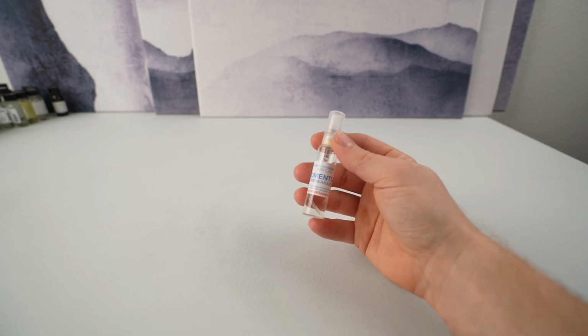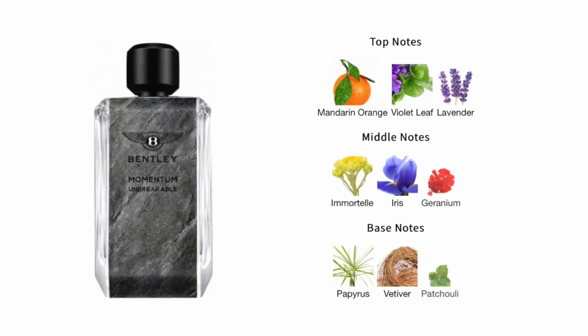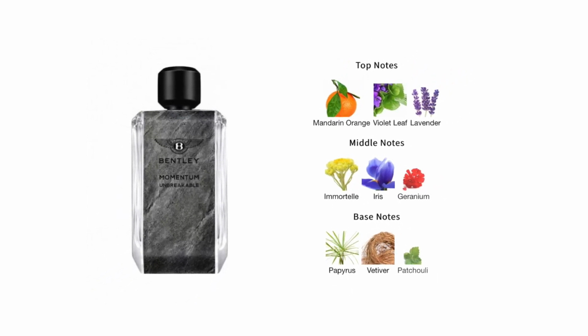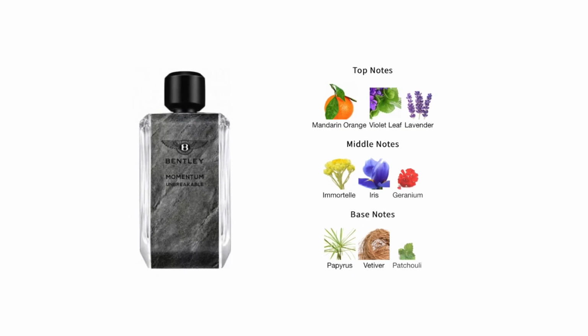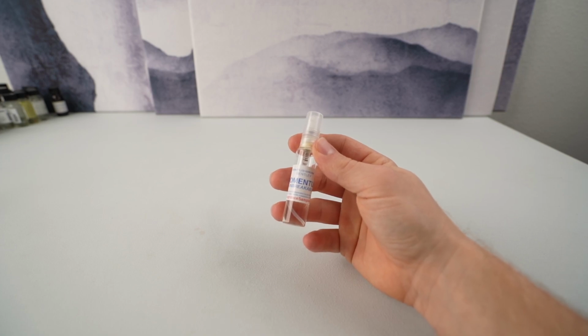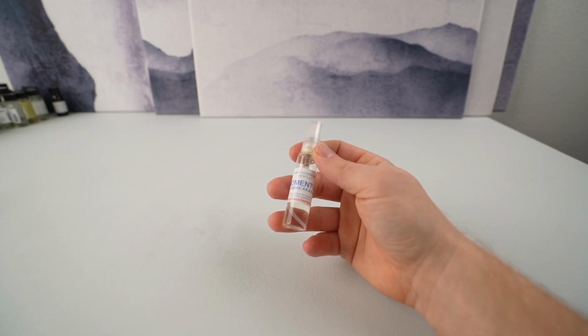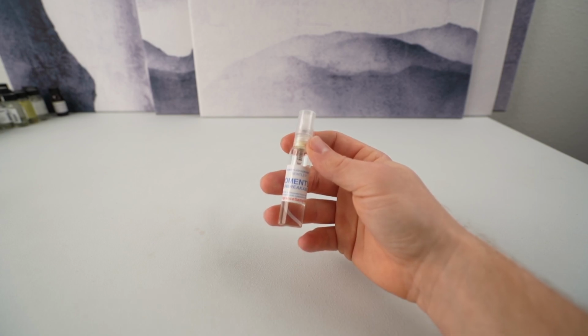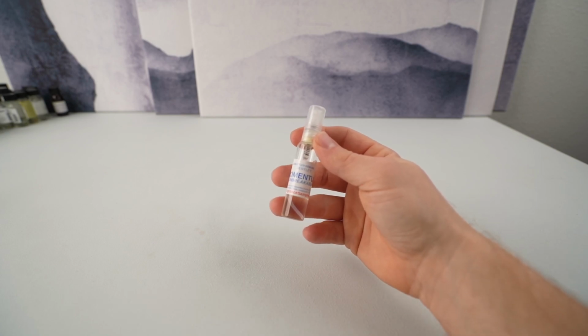And it's just so nice. The top notes are mandarin orange, violet leaf, and lavender. Middle notes are immortelle, iris, and geranium. Base notes: papyrus, vetiver, and patchouli. It's woody in the same way that Dior Homme, the one just before this, was. Kind of that Iso E Super, very modern woodiness.